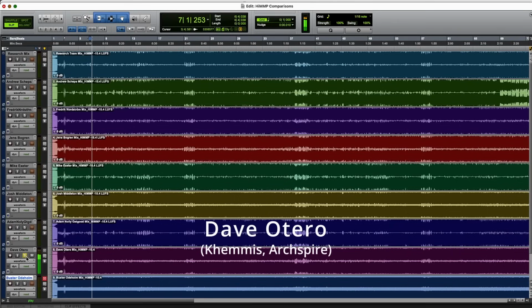And then perhaps the element of Dave Otero's mix, one of the qualities that makes Dave Otero's very different from the others, is the air frequencies in Dave Otero's mix. There's this very controlled but very, very significant sense of the air frequencies, sort of like 10k upwards, particularly around 12, 13k. Just have a listen to Dave Otero's mix and listen to those upper frequencies.